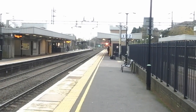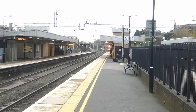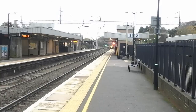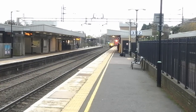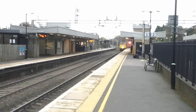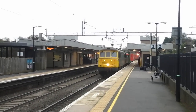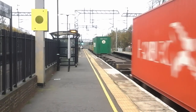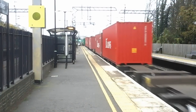Okay, and the next train to pass by is going to be a dual pairing of Freightliner Class 86s. Got 86-639 on the front, with 86-609 on the rear. And a wave from the driver as well, thank you very much.